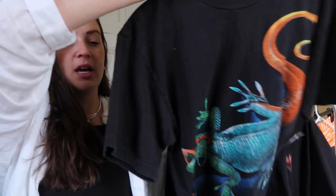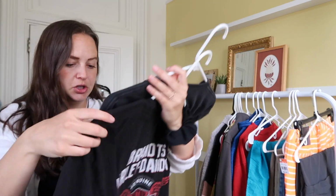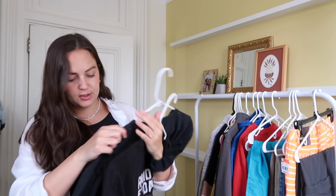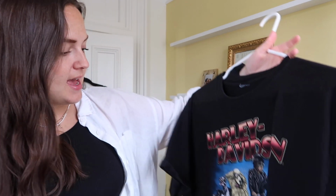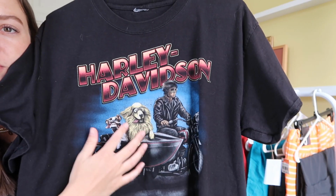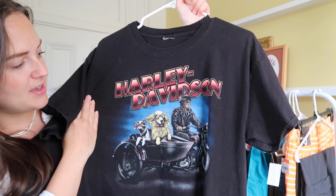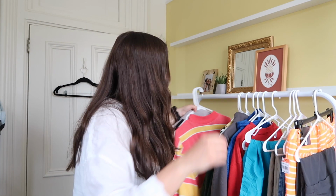All right, first up is this vintage single stitch little lizard shirt, just a little lizard vacation shirt from the 90s. I always try to pick up vintage tees, especially single stitch, and that one I paid $1.99 for. And then I got this Harley Davidson tee. It is not vintage, but I thought it was pretty cool with the two dogs on a motorcycle graphic. I feel like maybe someone who loves Harley Davidson and dogs would pick that up. That was $4.99.